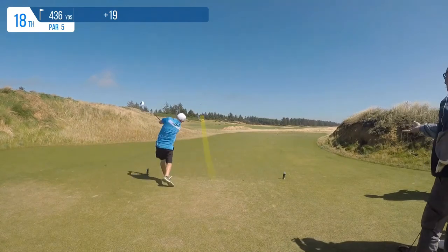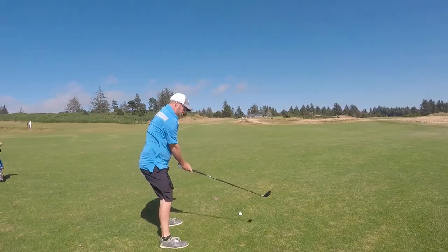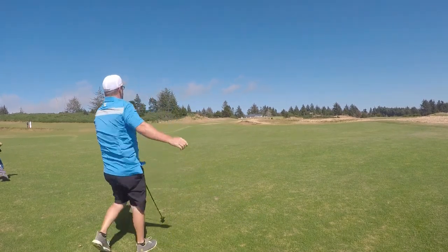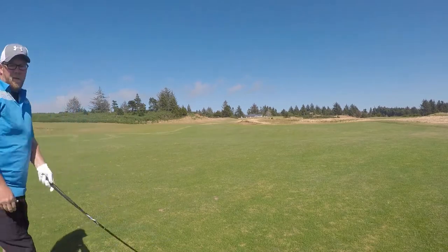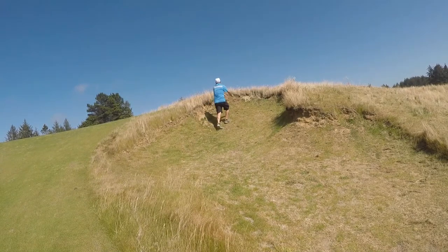18 is a short par 5. I ended up pushing my drive out to the right a little bit, but in the fairway. From here, I'm just trying to roll this thing up to the green with my 3-wood, apparently. Hit a terrible shot. It comes up into one of these grass bunkers. There's no sand bunkers on this course.